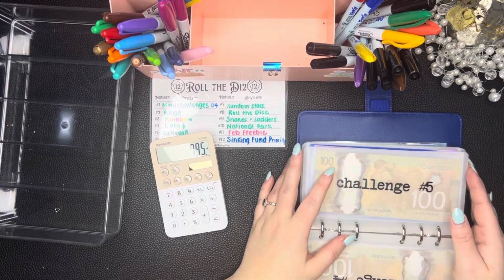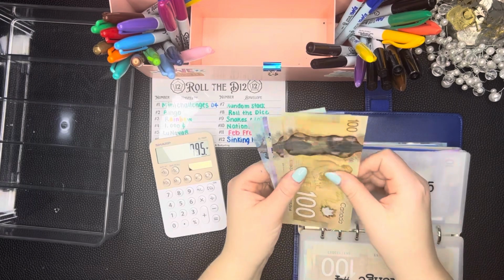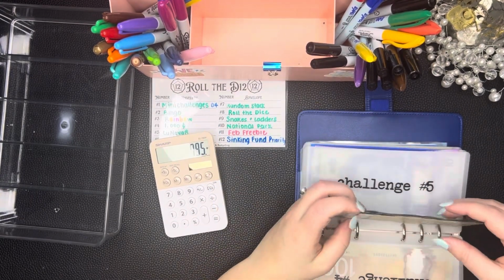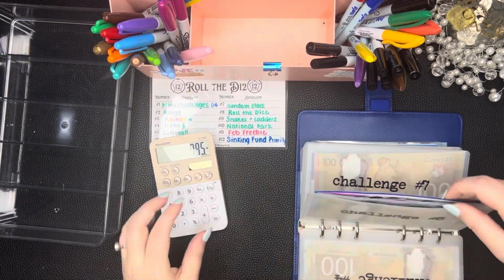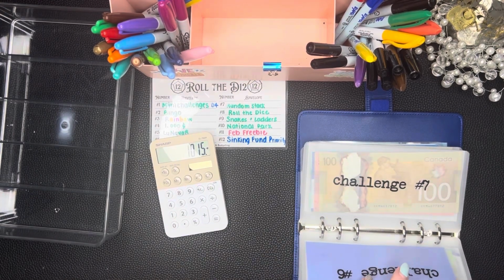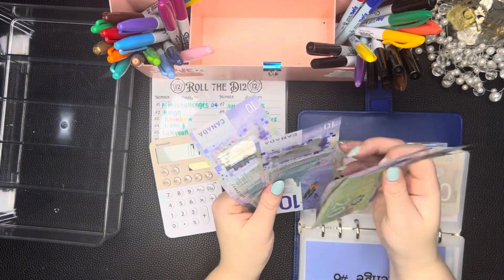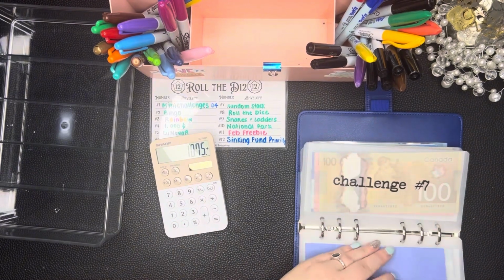Okay, let's continue. So on number five, which is Lunova B, we have 100, 200, 210, 215, and 220 in her challenge. And then number six is the Mystery Scratch. We have 20, 30, 40, 50, and 60 now out of 400.